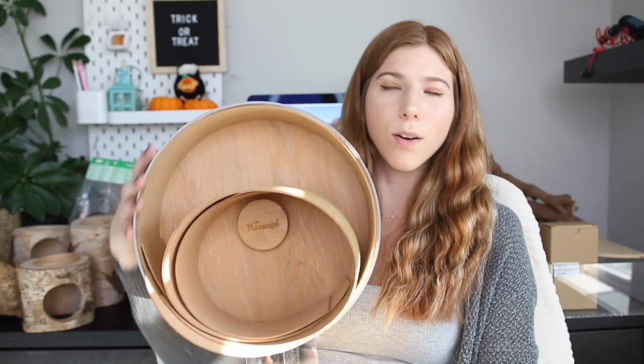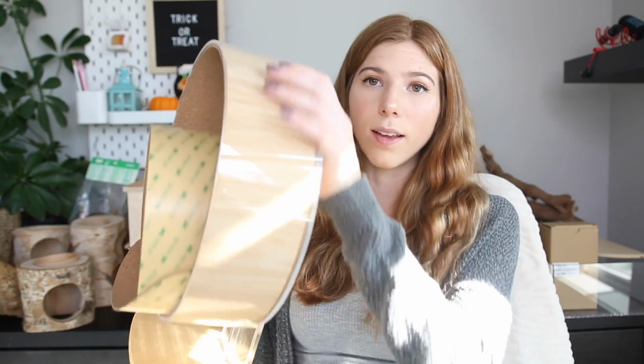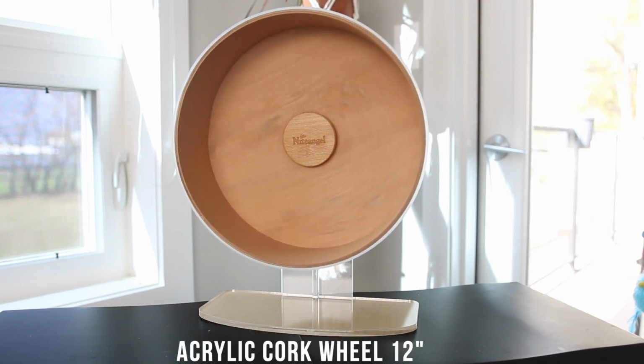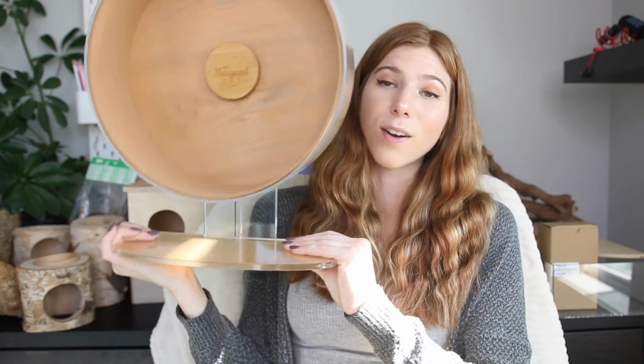The next wheel they sent is one of their acrylic cork wheels, so it does have an acrylic base and acrylic outer piece, but on the inside it does have the cork running pads, and they do come with replacements. So once again, if your hamster soils them, and this is just a really pretty wheel. They're also super duper silent.